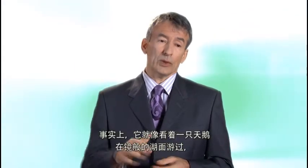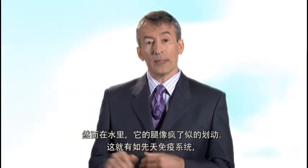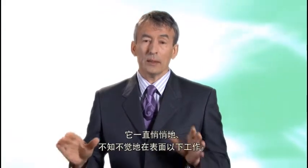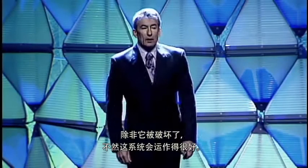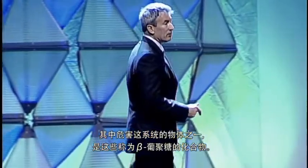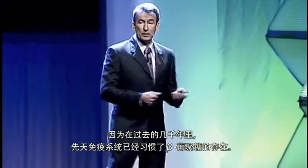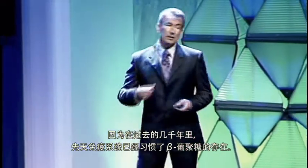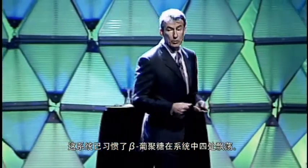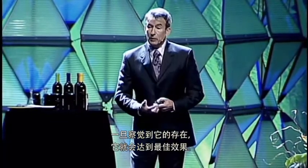In fact, it's like watching a swan swim across the mirrored surface of a lake. It looks effortless. Underneath, the legs are going like crazy. That's the innate immune system. It does its job quietly, imperceptibly below the surface. This system works pretty well, unless it has been compromised. And one of the things that compromises it is the absence of these compounds called beta-glucans, because over the millennia, the innate immune system has become accustomed to their face. It likes to see beta-glucans floating around in the system. When it sees them, it knows that it has to become optimally effective.